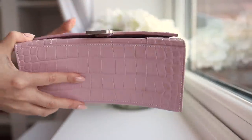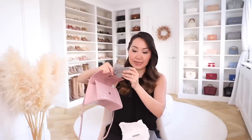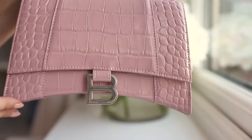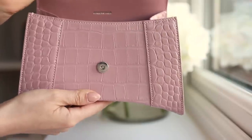And then inside you have all the tissue paper. You also have the tag and the little care card. On the inside you do have a very decent capacity indeed, mainly because there's no divider. So it's a nice big open space. I'm hoping I'm going to fit a very decent amount inside, but you do have that one zip compartment right at the back there. Very, very smooth zipper. It actually expands a little bit as well, which is always a nice touch.